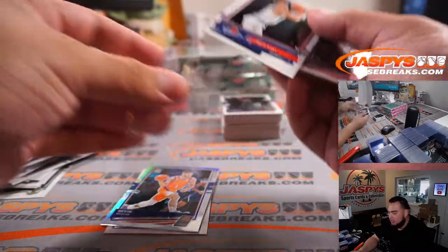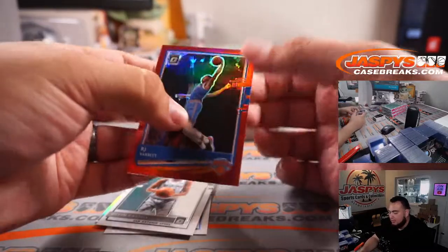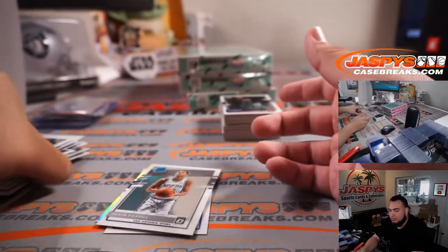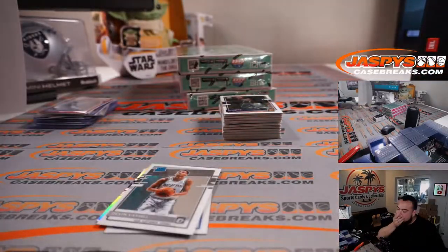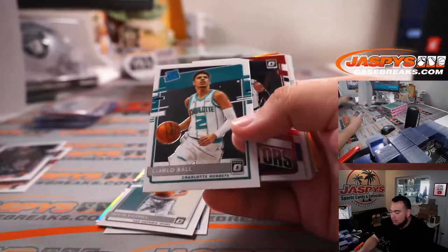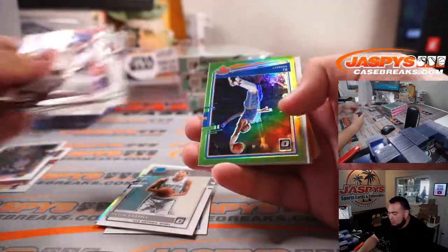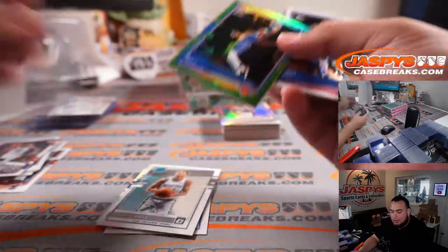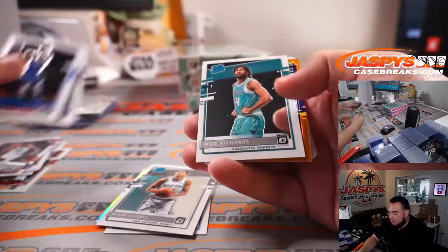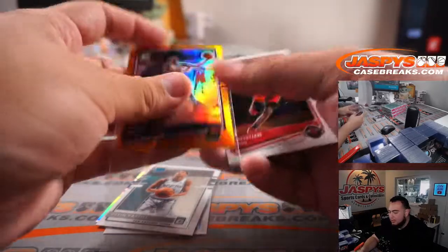LaMelo Ball, the rookies. Devin Vassell and RJ Barrett, red, numbered /299. Another LaMelo Ball. Another RJ Barrett. There you go. Collecting the rainbow already, EA. 11/149 Mikal Bridges for the Suns, went to Christopher. Got that from a little team filler.